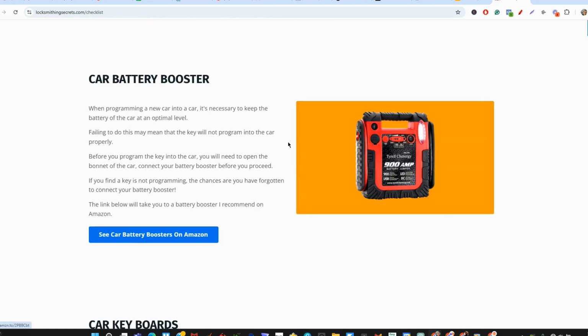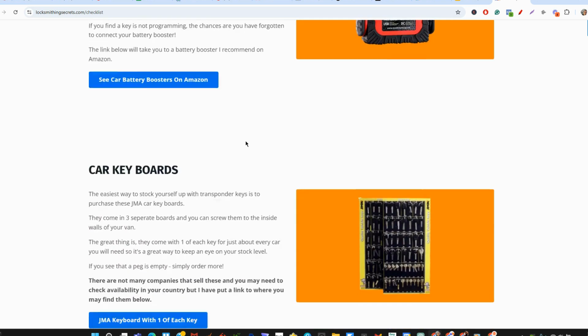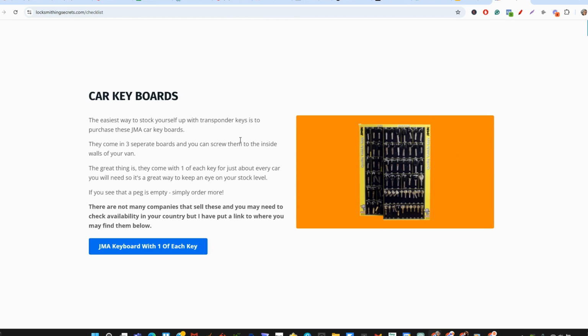A battery booster, which we've talked about, is good to connect to the car battery to keep it at an optimum level while you program the key, because that's going to give you a better success rate when programming keys. If the battery is too low, the ECU may not recognize your key programming instructions.